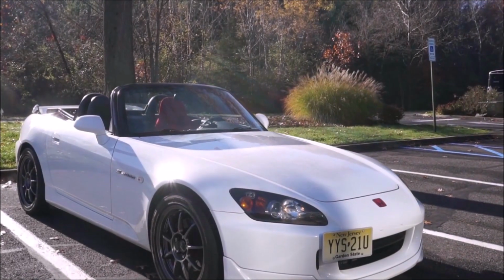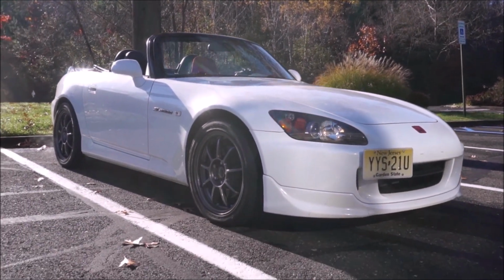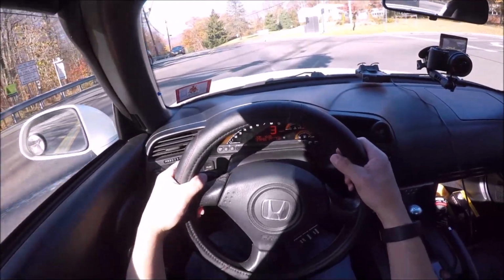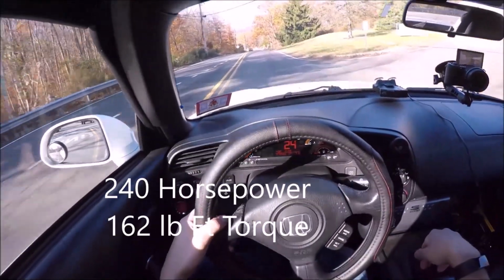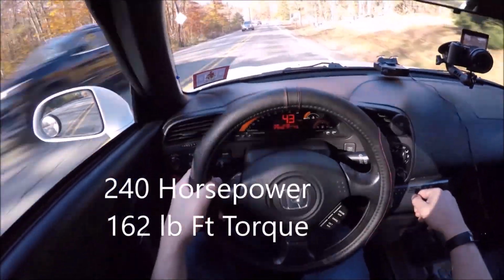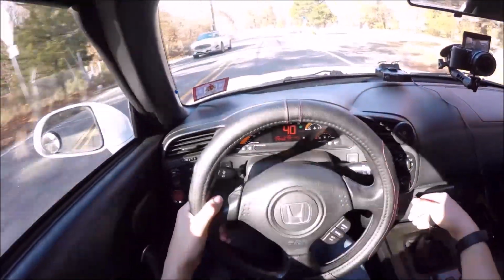glenscarcollection.com, and today we're driving one of my favorite cars, the S2000, the car I never should have sold. This is my friend Tommy's car. It's a 2006, same year as mine. So it's an AP2 with the 2.2 liter inline 4, 6-speed manual. This is probably the best gearbox you'll ever use.